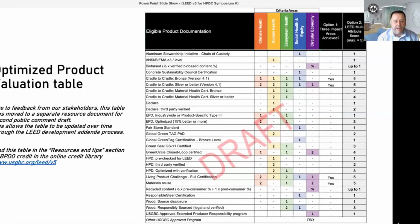It'll be part of our reference guide, and you can find this in the resources and tips section of the credit library online. But what's important here to see is that we have down the list, again, programs that you'll recognize a lot from lead version 4 of the past. We've added some things that were in pilot credits, like some of the social equity credit, aluminum sewership and Fairstone and those. And there's a lot of things that are not on this table yet.